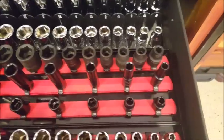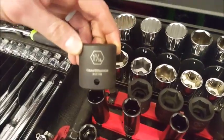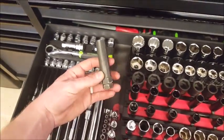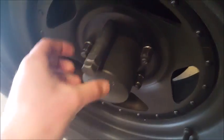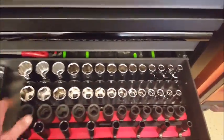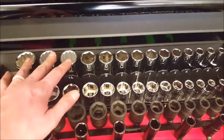Then for the impact sockets, I have 5/16 through 3/4, and the same thing for the deep. And then the 1/2 inch back here is 3/8 through 1 1/16. So they actually go pretty large in the standard size, even though I don't use them all that often. Then I have this socket over here, which is just a specialty wheel lug socket for these little locking lug nuts, but you can put 2 different size sockets on there. So that's a specialty socket for my rims. But then in the back you got your 1/2 inch drive sockets, which is 3/8 through 1 1/4, as well as all of these being DeWalt except for a couple Powerbuilt and Craftsman.